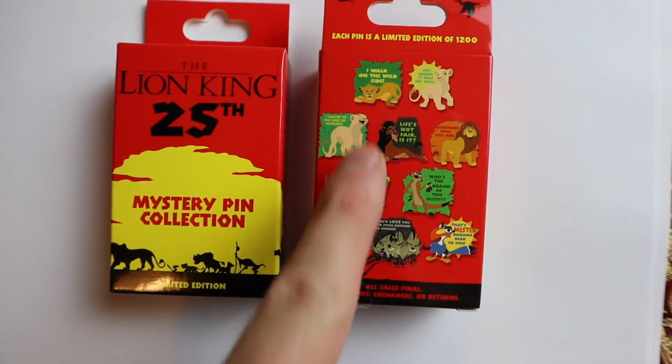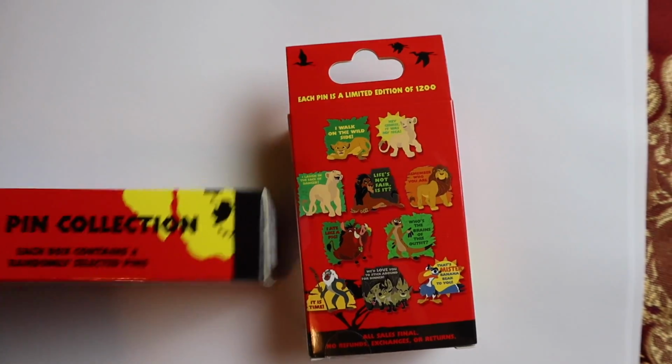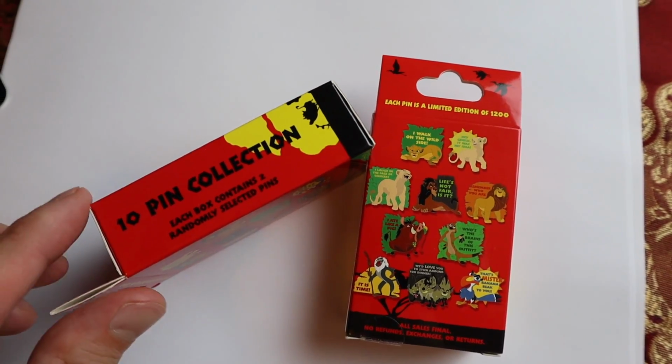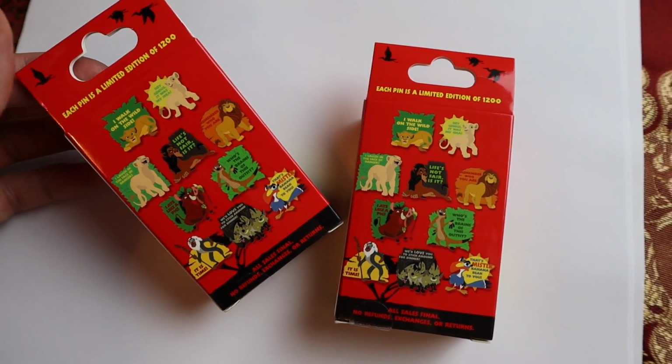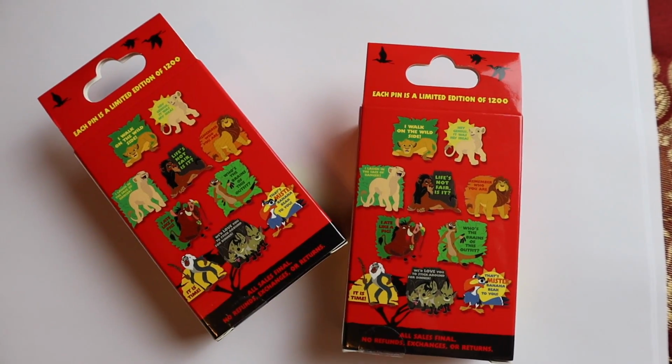All right, now let's get into the mystery pin collection for Lion King 25th. You can see all of the different pins we can get there in the back. This is a 10-pin collection. Two randomly selected pins per box, and the retail price is $20. Since it is a limited edition collection, there aren't any chaser pins, but they're all LE 1200.